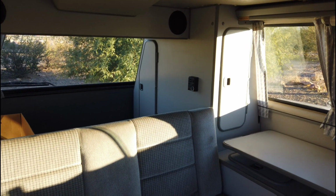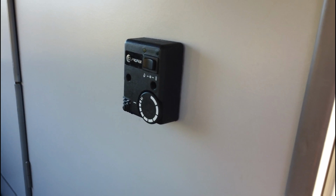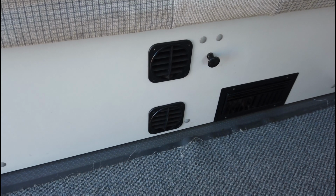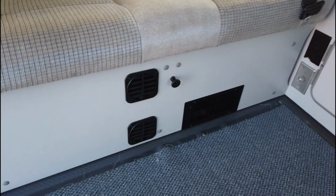And then another special feature that the owners had put in there was an extraordinary heater. That's the thermostat unit and a blower. And then down here, it's actually installed underneath the seat here, with the vents for the system to go out the underside of the vehicle. And you'll see those in the pictures as well. But this thing can really put out some heat to warm this up. So for those winter campers, it's kind of great.